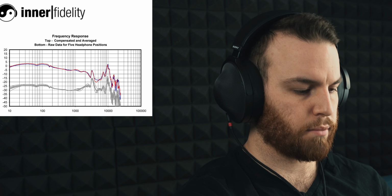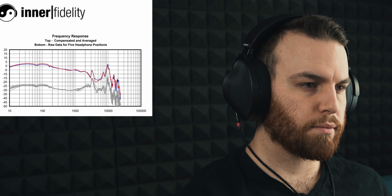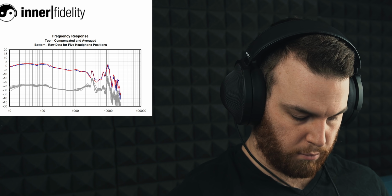Treble response is where we'll start, and there is a pretty big peak right at 10K. Before I'd ever been offered to review this headphone, I had seen graphs from Interfidelity, which I'll post up here, and you can see there's a monumental peak in the 10K area. Before I'd heard this headphone, I was thinking that peak was going to bug me a lot because I'm pretty treble sensitive, but surprisingly, it hasn't really bugged me that much, which has been a pleasant surprise, really.